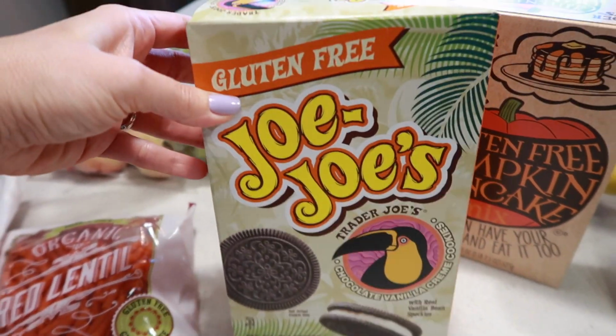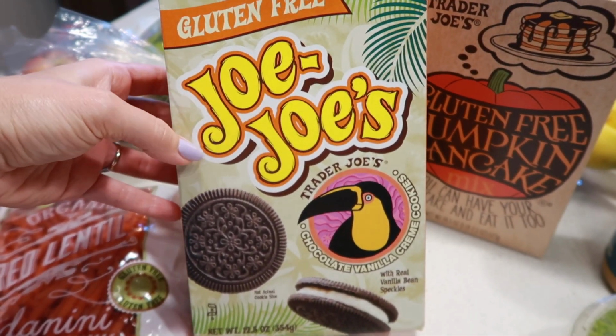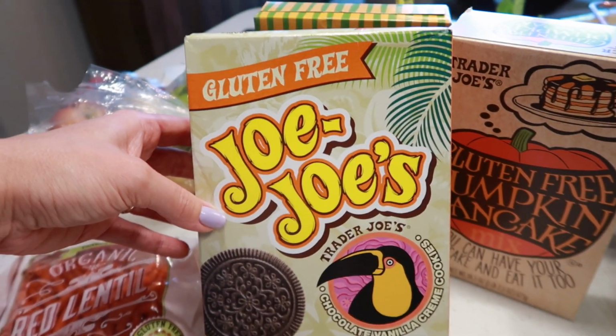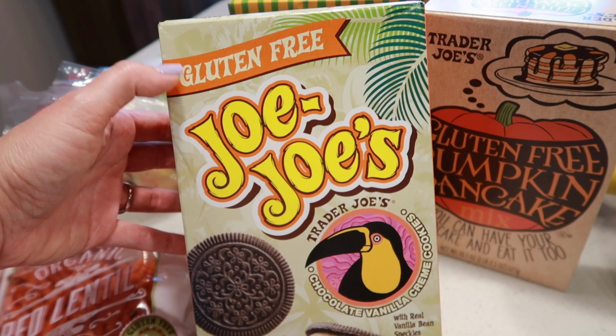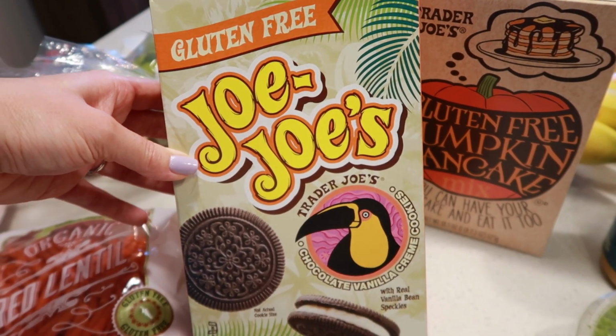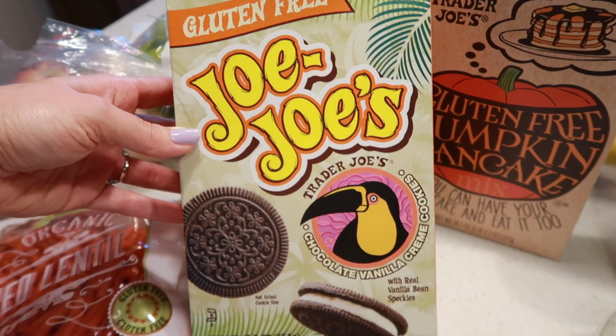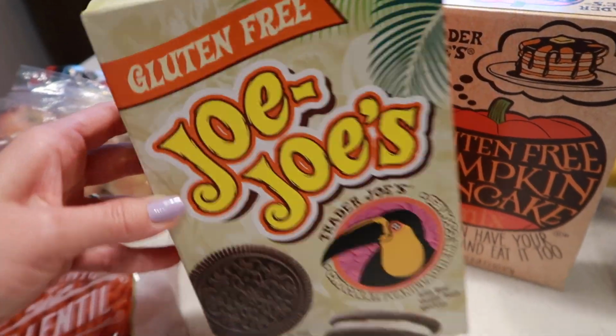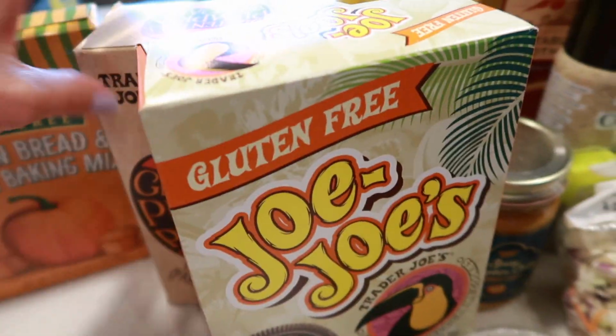Something else that I haven't had in forever are these Oreos, or I should say JoJo's. So these are the Trader Joe's brand of Oreos. I have never had the gluten-free version, and I've been celiac. I've known I've had celiac since 2009, so I haven't had an Oreo since then. So this is gonna be such a treat. I did not know that they did a gluten-free version.